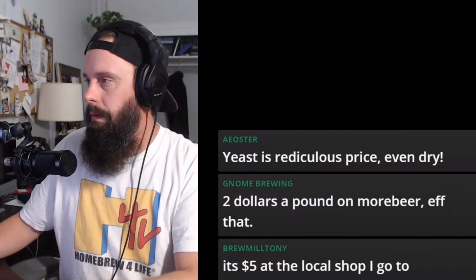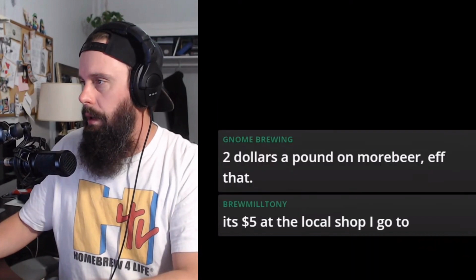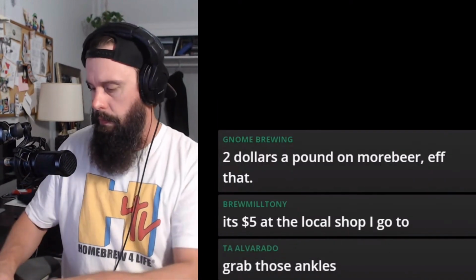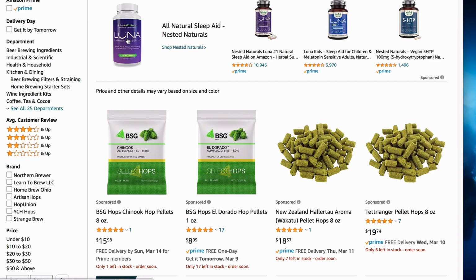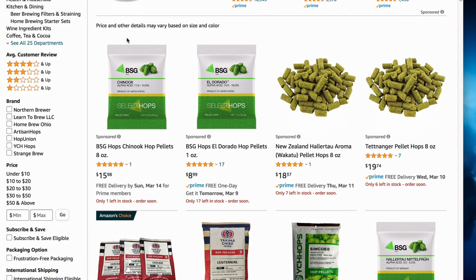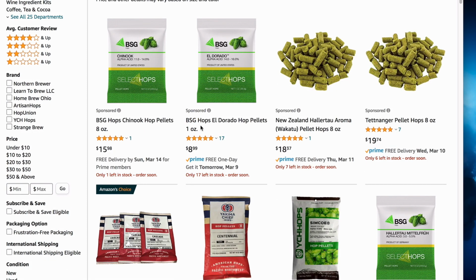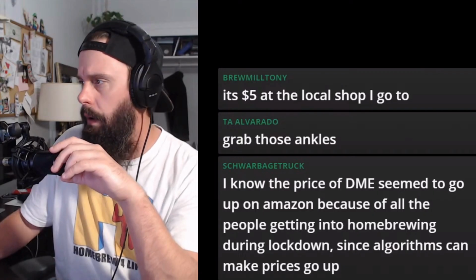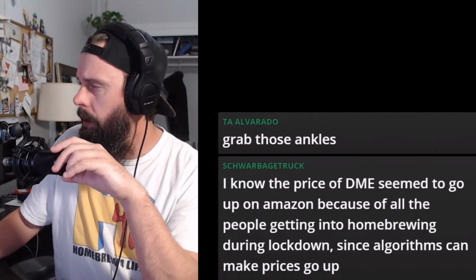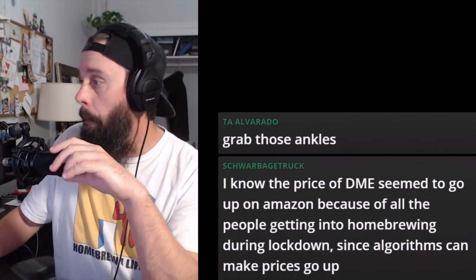Hops. I'm always just afraid of buying hops by the pound. Oh yeah, totally. Definitely do not buy hops on Amazon. $8.99 for 1 ounce of El Dorado BSG. No. What the heck?